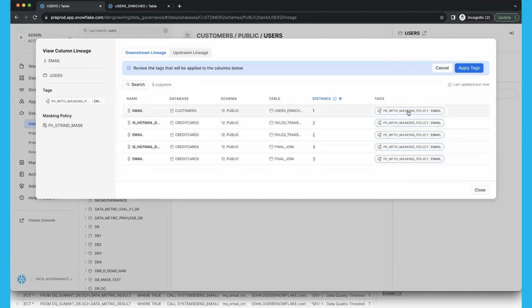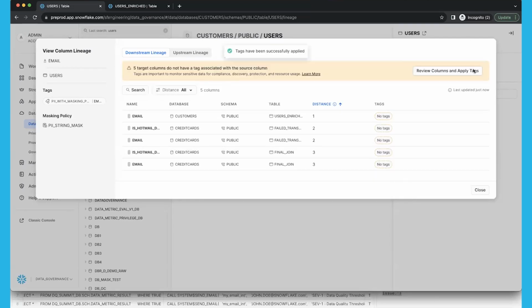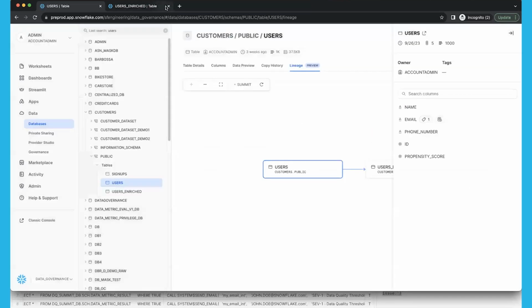What this does is it automatically populates the relevant tag and the email address, which we got from the source column. And now, as a governor, you just need to take one action. You have to say, I want to apply the tags. And just like that, all the downstream columns will now be protected with a masking policy. Let's actually validate that. Let's see whether this happened. Let me quickly refresh the screen so I get this back.